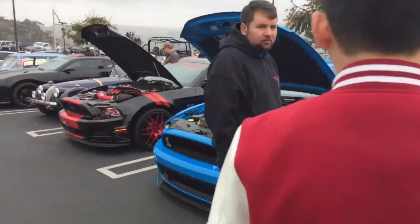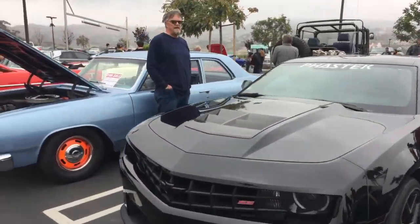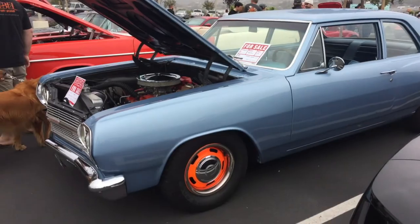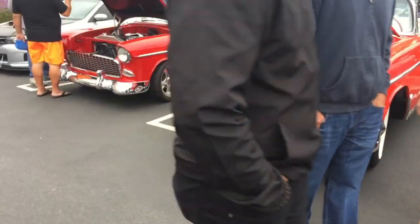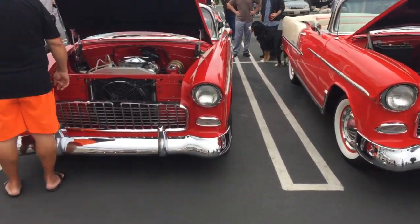1, 2, 3, 4, beautiful looking little Morgan, a Gen 5 Camaro. This is kind of cool. 65 Malibu, got some bright orange wheels on it, which is kind of different. Next to it, a 55 convertible next to another 55. How great to see two of these side by side together in that colour.